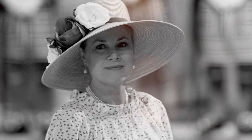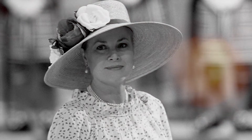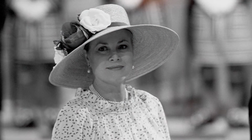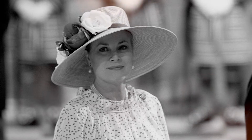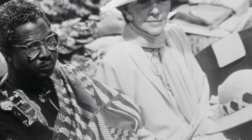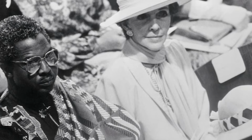The day's festivities drew some of the most important royals from all over the world, including Princess of Monaco, Grace Kelly. How chic is she? US First Lady Nancy Reagan wore a blush outfit to the nuptials.